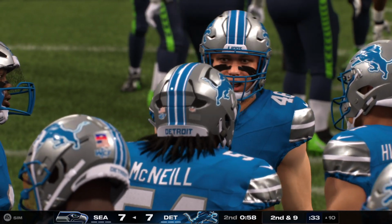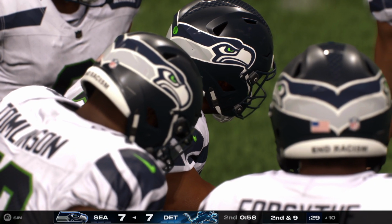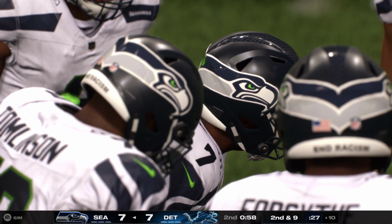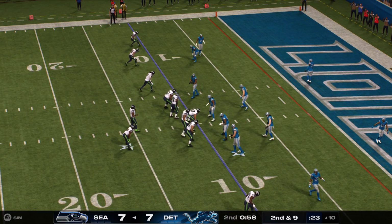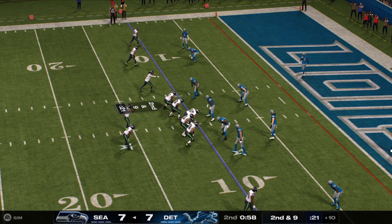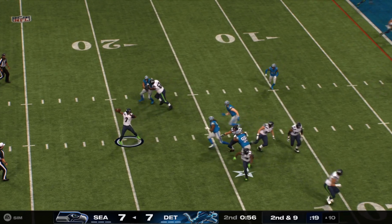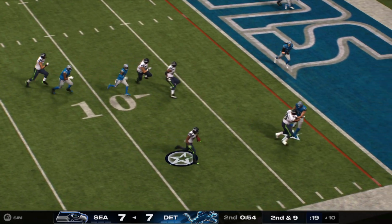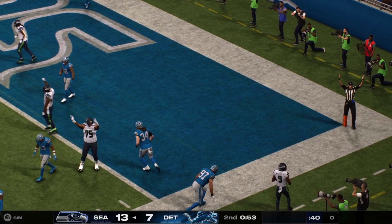All defenses worry that whenever anyone catches the ball and has a head of steam coming out of the backfield, it can turn into a big play with missed tackles or he runs through people. But they were right there waiting, and they stopped him for a minimal gain. To the air again, Smith. Setting up the screen here. This is Walker. And he will score.